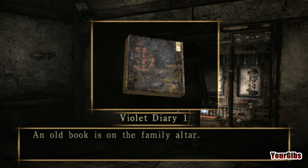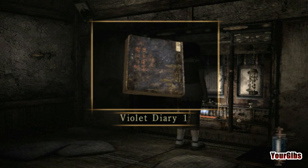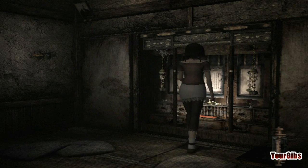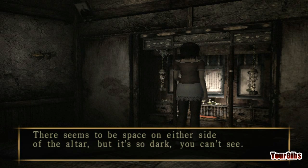Violet Diary number 1, an old book, is on the family altar. Oh my god. Why kill? Oh wow, that is super, super creepy. Violet. Spider webs cover the family altar. Okay.